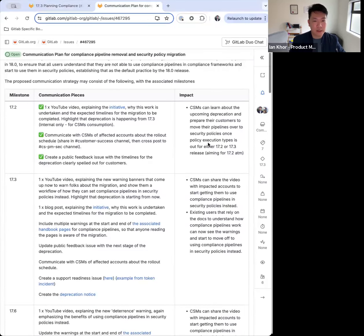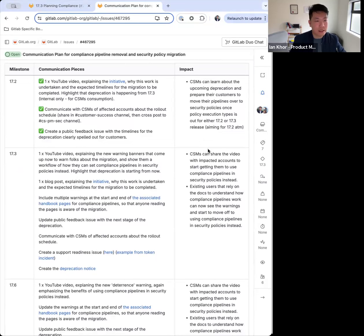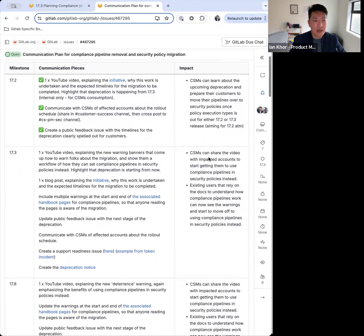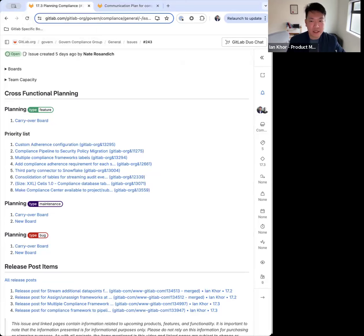Shuffling over to the other tab, as mentioned in the previous video, we have a communication plan in place for all our customers that are using compliance pipelines at the moment, so that they are aware of the fact that pipeline execution policies is coming out and that we would encourage folks to start to move over to security policies once that's made available, hopefully by the 17.3 release. And as you can see, we'll have a bunch of things around collaborating on a YouTube video with the PM of security policies, blog posts, and multiple warnings to really emphasize and over-communicate the point that users need to move to security policies once the pipeline execution policy type is available, and to make sure that all your compliance pipelines are moved off before the deprecation date of 18.0.